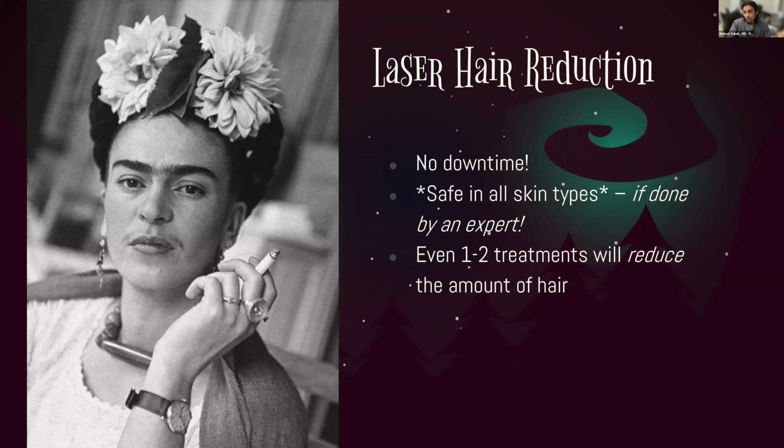Even 1 to 2 treatments will reduce the amount of hair. So 1 to 2 treatments is realistically not going to get rid of all your hair for a long period of time, but it will reduce the amount enough that you don't have to worry about dermaplaning or shaving while you're on your trip. It's going to be enough to get rid of the hairs that were in the growth phase. So it's worthwhile to still get started on this.